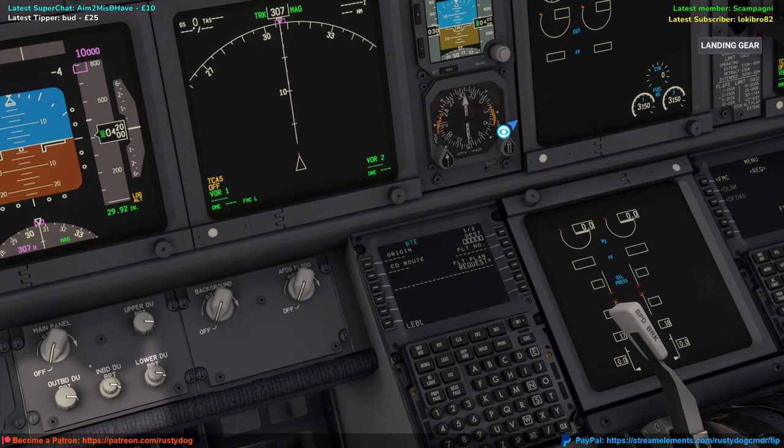Is there an A10 Thunderbolt? There is. You can get one. It doesn't come in the game, but I believe an A10 is available, yes.